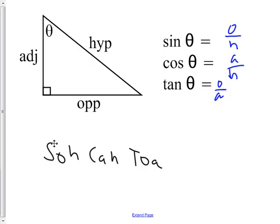Even though I've been teaching this for a long time, when I get into a complicated trig problem, I'll often end up saying, instead of saying tangent, what do you think I'll say? TOA. Because it reminds me it's opposite over adjacent. Okay, so these are good to know.